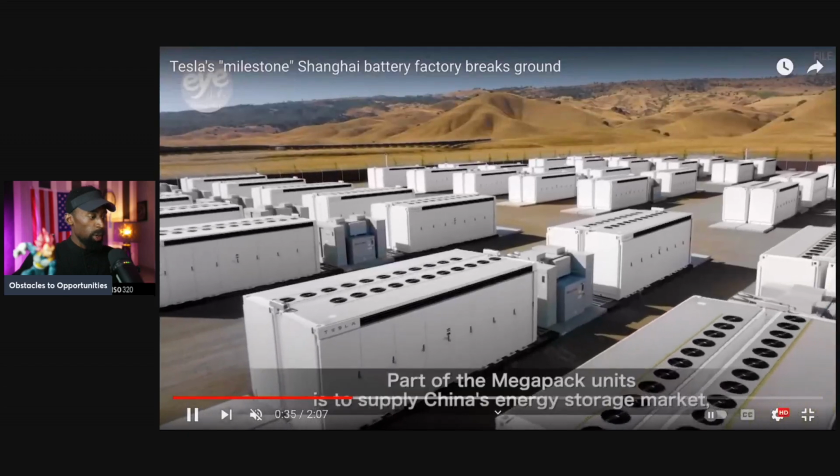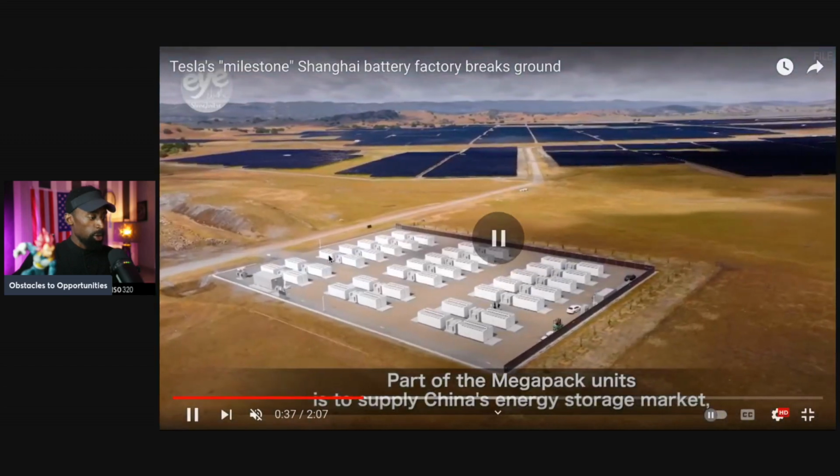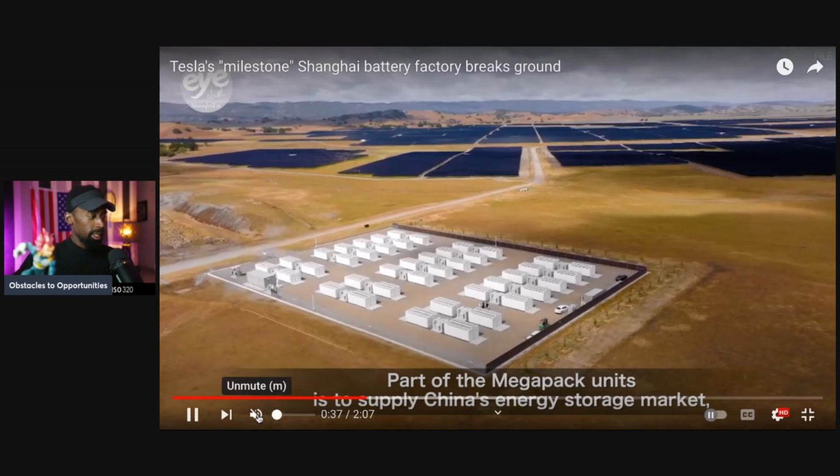3,600 homes for 1 hour. Of course, that's one part, but 24 hours. The manager said at least, let's say, 100 plus homes for 24 hours. I know he said a little bit more than 100, but I'm just going to leave it at that.